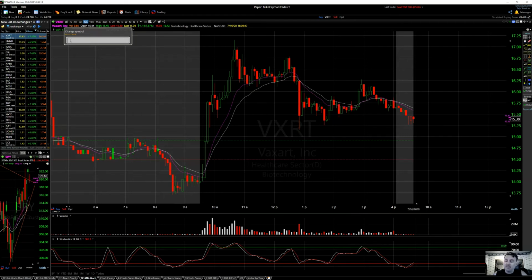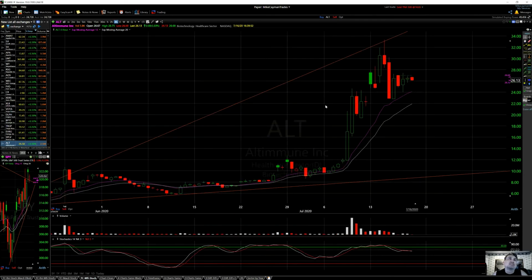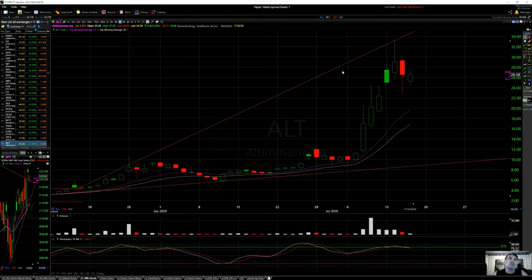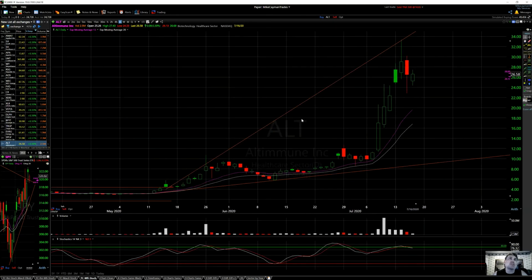Alt. Let's take a look at alt. Alt had this move on the daily. Excuse me, this is the daily. Data back today. This has been on a good run all the way up to near 35-ish. So this is another one. You can always look. I have penny stocks up the most in the last 5 days. So you can bring them up. But see, the movers every day, there's so many movers.